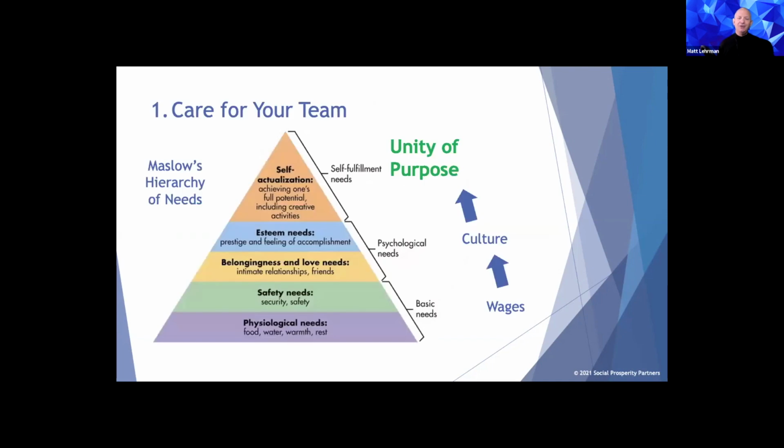Here we go. Number 1, you have to care for your team. Let's remember Maslow's hierarchy of needs. It starts from the base where individuals have to take care of their basic needs. And then above that, people have to take care of their psychological needs. And you can only do things that are self-fulfillment when your basic and your psychological needs are taken care of. And in nonprofit organizations, not just arts organizations, but every nonprofit organization, we pay wages to supply for basic needs, and we create a culture that provides for psychological needs, a culture of inclusiveness and advancement and recognition.